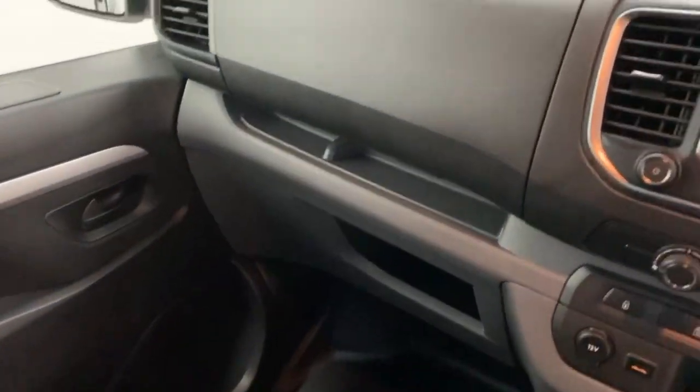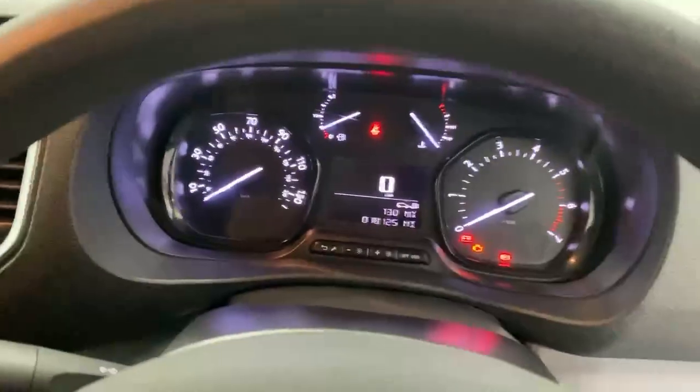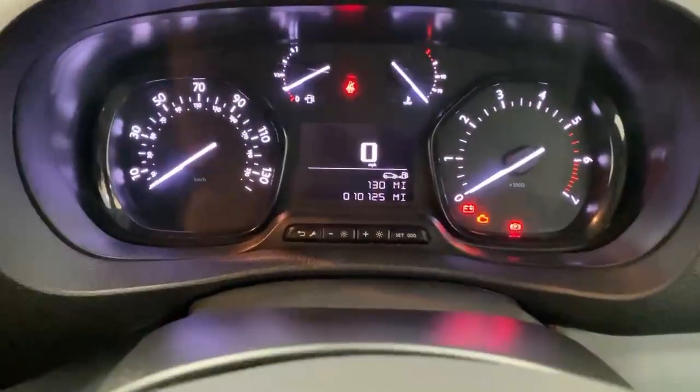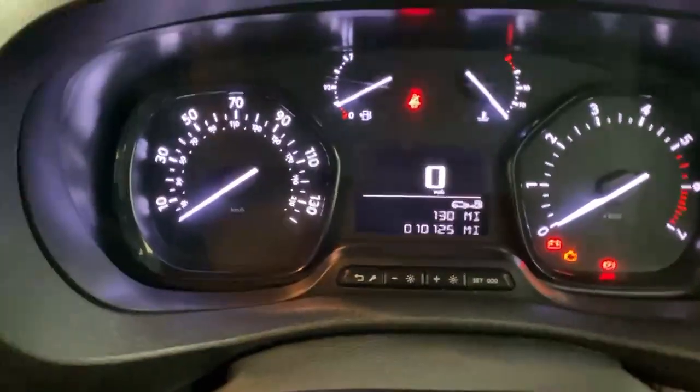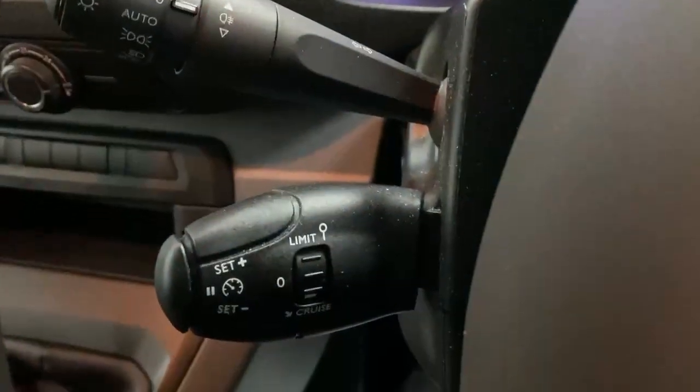And once you get into the vehicle, you have some storage solutions right in front of the passenger, some above the dashboard, and then once you take possession of the driver's seat, you have a full analog dashboard with a digital trip computer. The lights of the vehicle can be fully automatic, same for the wipers. And then you have the cruise control settings on the left of the steering wheel.